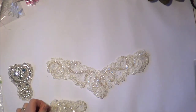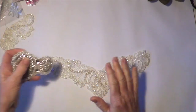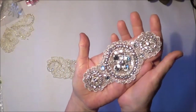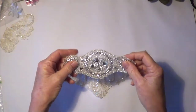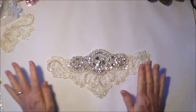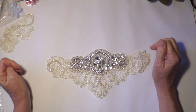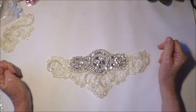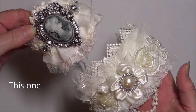I've got this one, and I was also sent this beautiful bling piece in my first design team package, and I thought how nice it would be to piece those two together and make a choker for my dress form out of that, because she needs updating a little bit. You know, I made one a couple of years ago for her, and I'll see if I've got a photo to insert.